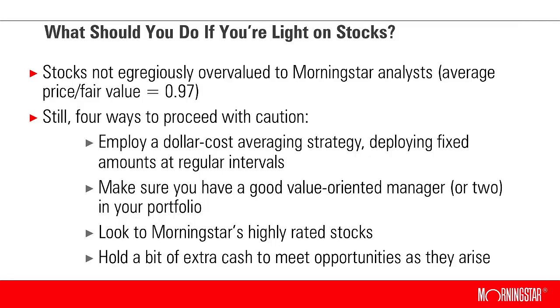I think it can also make sense as you look across your portfolio, if you're someone who is light on stocks but a little bit nervous about adding to equities at this point. As we saw in some of the previous slides, value stocks do appear to be somewhat undervalued relative to growth-oriented companies. So you want to make sure that in your portfolio you have a good value-oriented fund or two working on your behalf. If you're an equity investor, you could look for companies that are trading below our analysts' estimate of fair value. And finally, I think it's a reasonable time, given where we are in the stock and bond markets, for investors to hold a little bit of extra dry powder to make sure that they have some money to put to work if, in fact, we see more volatility in the weeks and months ahead.